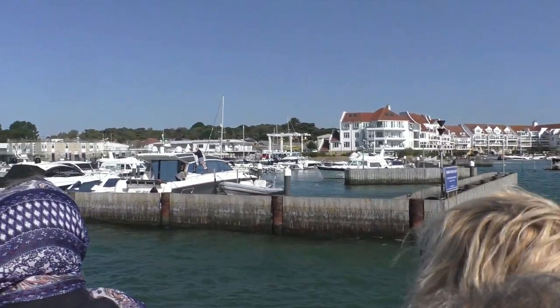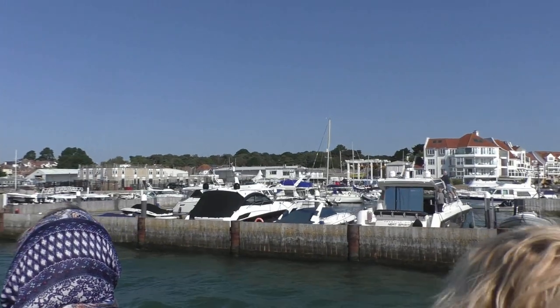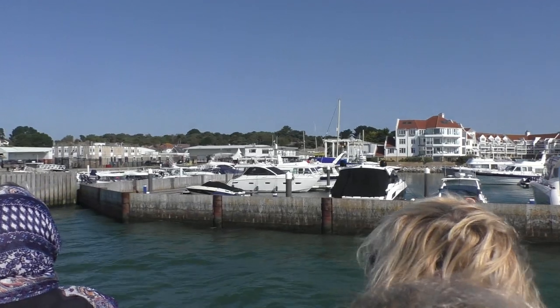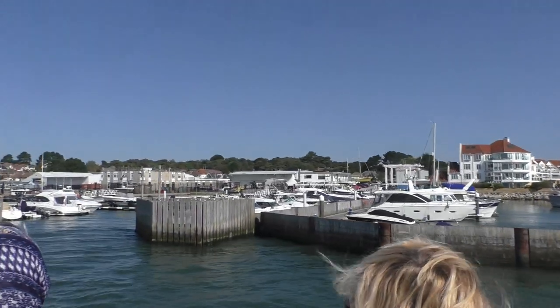Further along, next door to Dorset Lake, we have part of the Royal Marines base. This is their amphibious training centre on the shores of Hamworthy. And this was formerly named HMS Turtle during the Second World War.